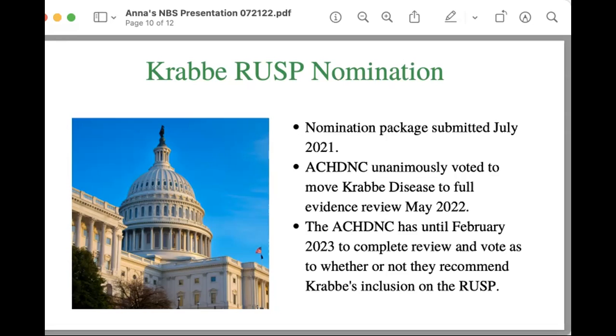So the committee will vote no later than February of 2023 regarding whether or not they will recommend to the Secretary of Health to include Krabbe on the RUSP. Ultimately, it's the Secretary of Health's decision, but this person has never strayed from the committee's recommendation.